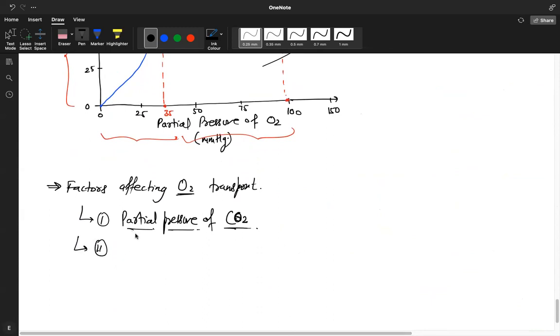Second pressure is pH. Okay. Now, can I say pH as H plus concentration, because wherever there is more H plus concentration. Okay. So write down: if the H plus concentration is less, it favors oxygen binding to hemoglobin. Okay. So lower H plus concentration.